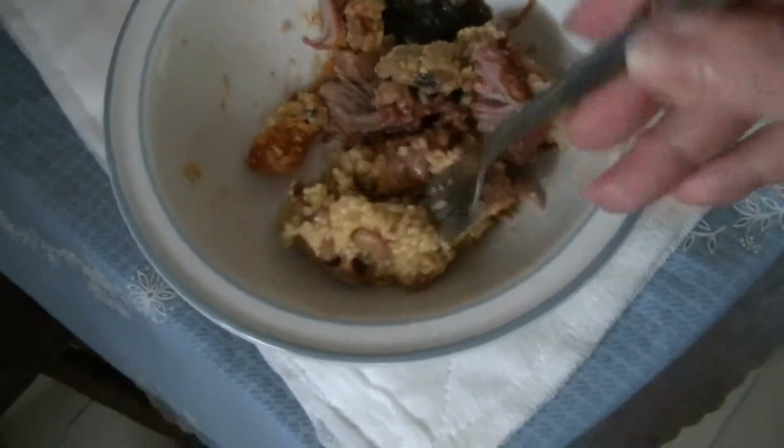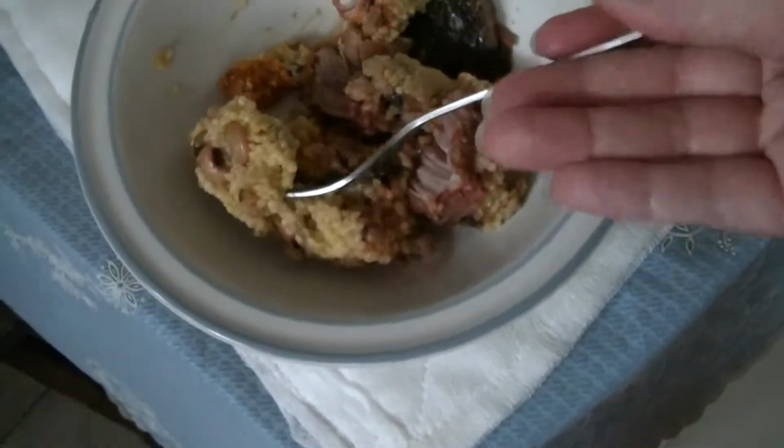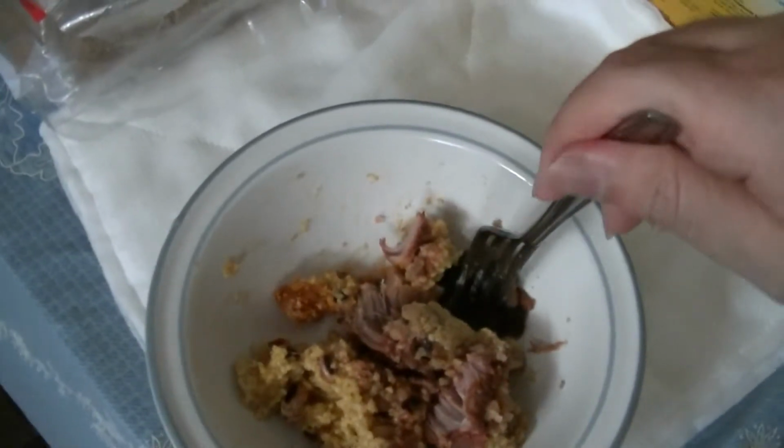How about the meat? The pork? Okay. Soft. What else? The meat. It's pork. Mushroom. Salted egg. Kidney beans. And millet. Very tasty. How about the mushroom? You taste the mushroom. Yeah, good.